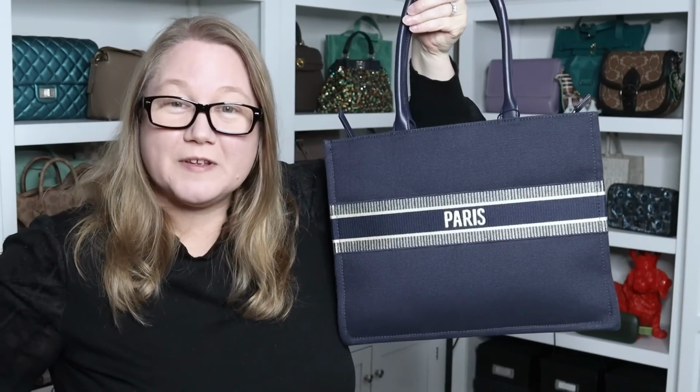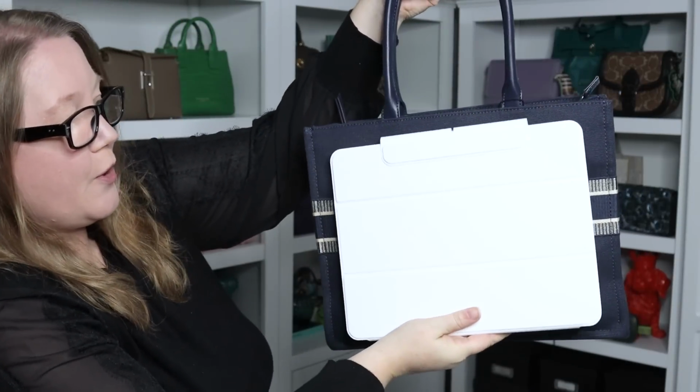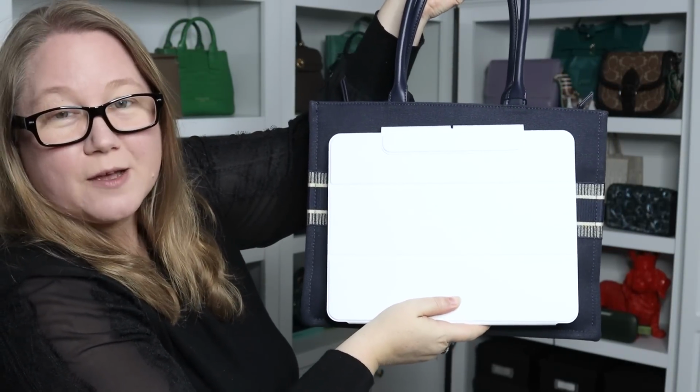I won't do a whole what fits on this because it's a sizable bag, but I will show you my 13-inch MacBook would definitely fit in there. And then this is my iPad Pro. This is the largest size iPad that would also fit.